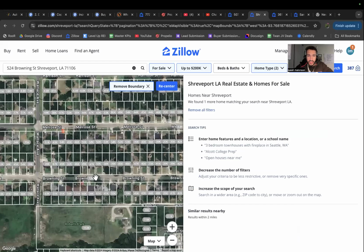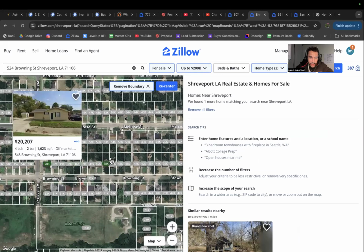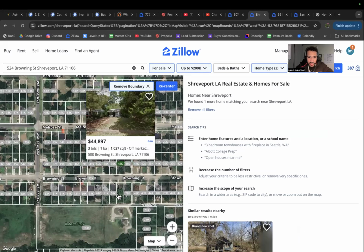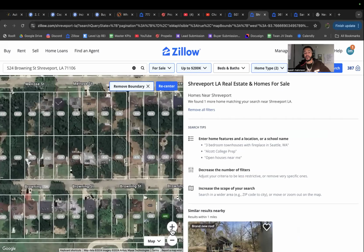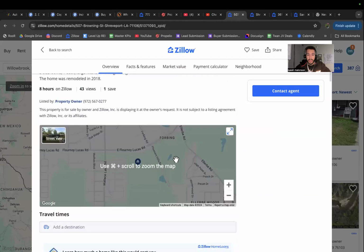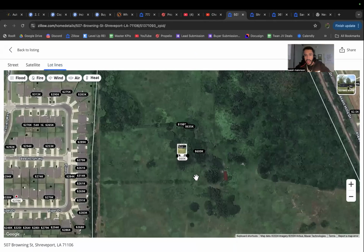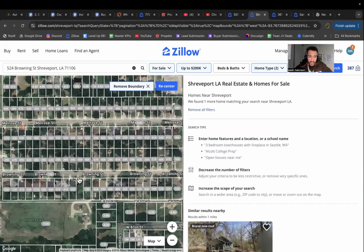All right, so this is Browning Street. I typed in 524, we're 507, so 548, 512. So 507 is right here. This is where 507 is. So now that I'm looking at the real comps, this is how you find the real comps, right? At first, the comps brought us over here, but I instantly knew this was not the right place because look at it, a house is not right here. So I know that the house is right here. So now I know that the comps are really 50, 30, 60, 30, 40.